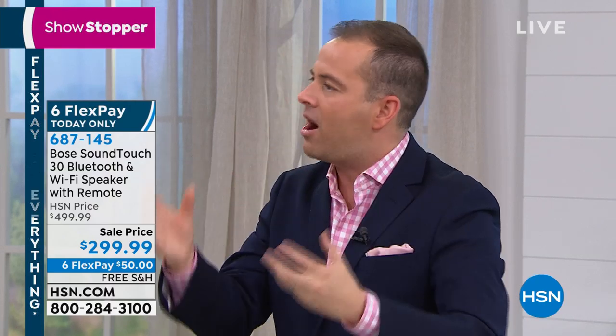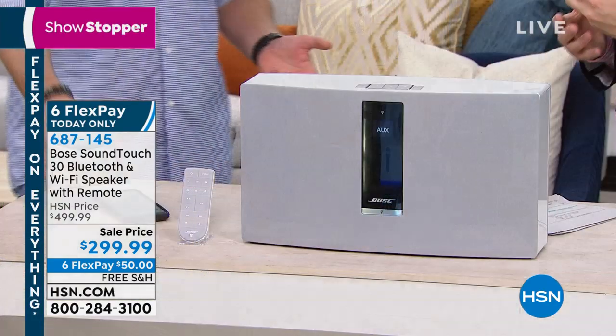If you want speakers in your home, but you don't want to have multiples, this is one that's going to be room-filling sound. It might be music, it might be movies, it might be a podcast, it might be Audible, it can be all of those things. What about voice and smart speaker technology? Does it have that as well? Absolutely, and I wanna show you that real quick.